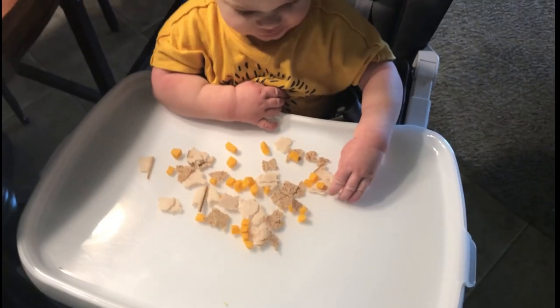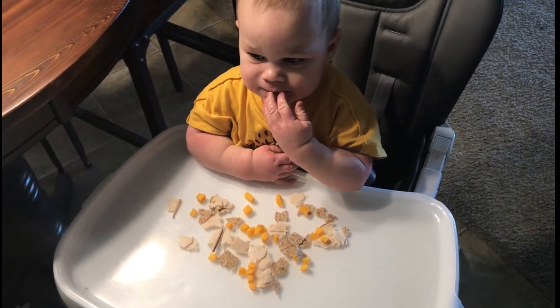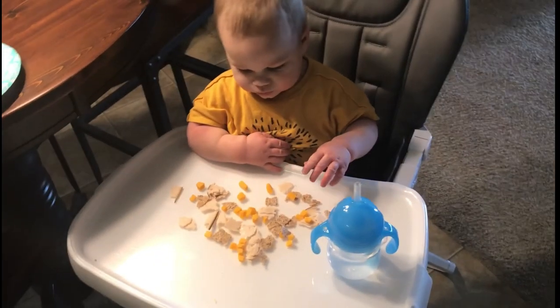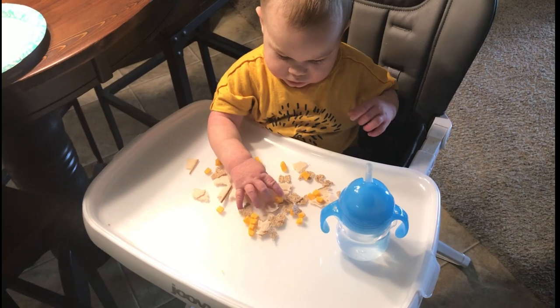Hey, are you hungry? Does that look good? Is that good? I'll grab your water too. I have your water right here. Here's your water. Can you say bon appetit? Bon appetit? Is that yummy?